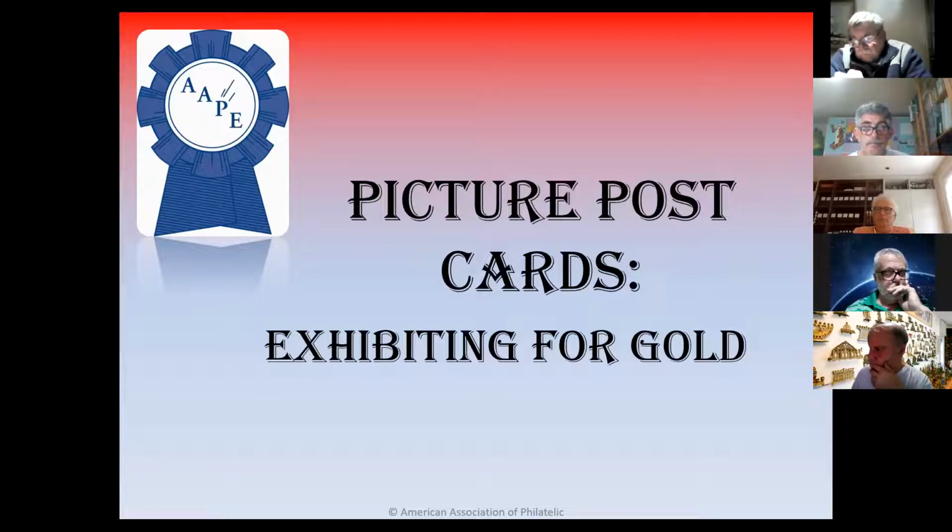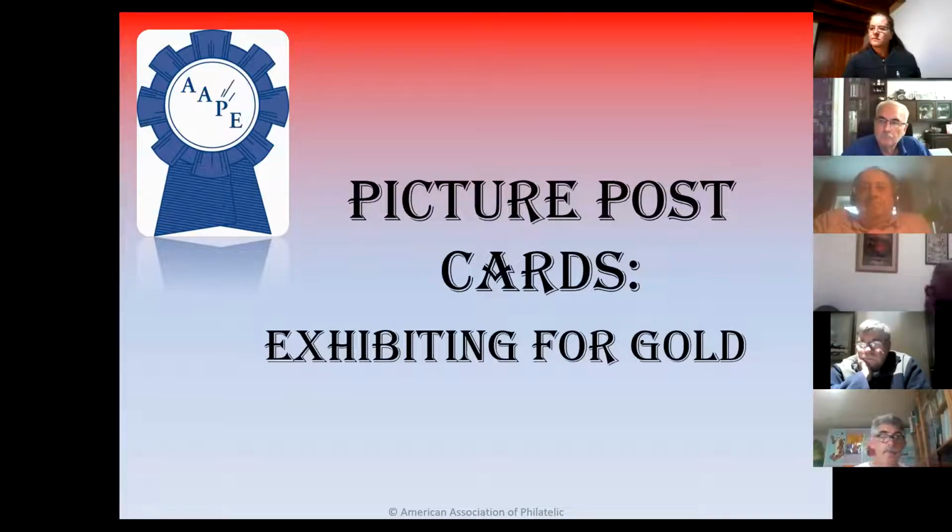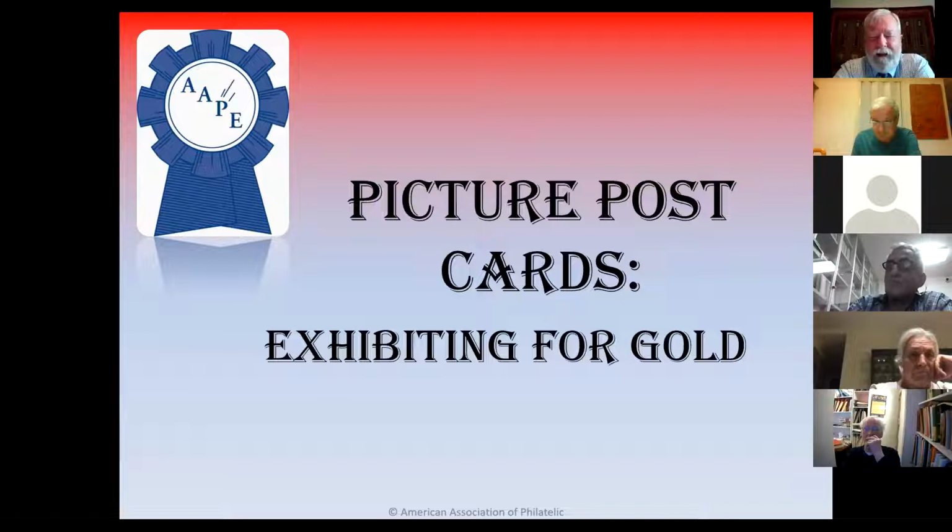In any event, I was first introduced to picture postcards when I judged at Port Elizabeth in South Africa in 2002. It turns out that the Southern Hemisphere was far advanced in picture postcards. New Zealand, Australia, and South Africa had been exhibiting picture postcards for some time. And the late, great David Crocker, who was head of the jury, said, Tim, why don't you be lead on judging picture postcards? I said, what? Can you at least give me some guidelines? So that was my introduction and baptism by fire of looking at picture postcards.